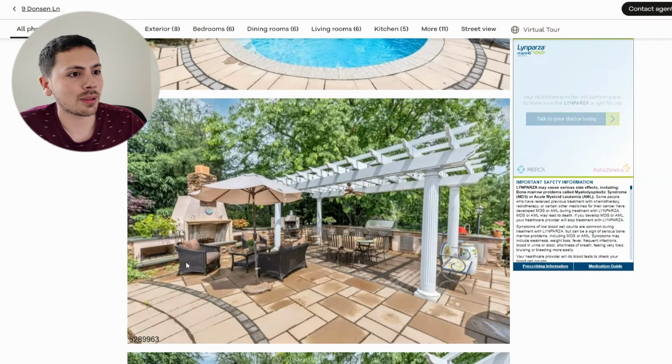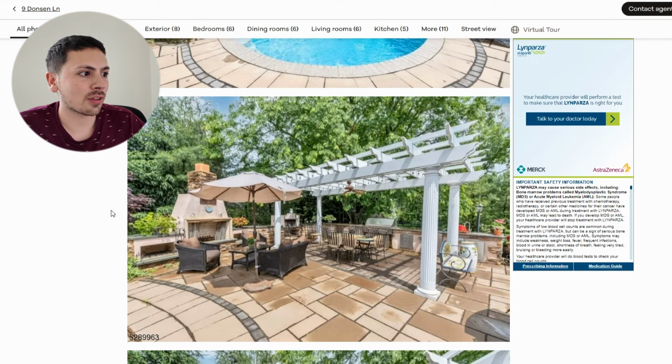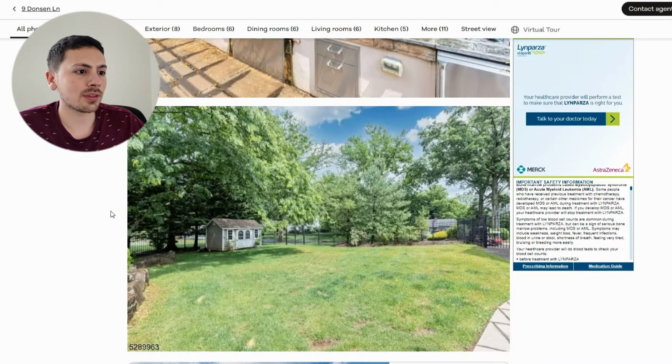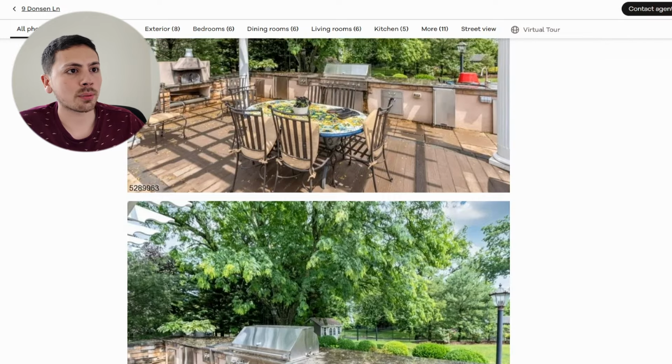This huge pool, big backyard. It has their own little grill. It has the gas grill that's probably connected to a gas line. It is something that you can't build sometimes. You know, some of these houses don't have the land to build this, and this is why you're paying $2 million for this kind of property.